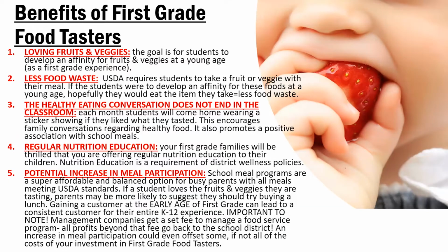The decision to invest usually comes down to whether the benefits outweigh the costs. So, here are 5 ways to sell your stakeholders on investing in first grade food tasters. Number 1, loving fruits and veggies. The goal is for students to develop an affinity for fruits and veggies at a young age as part of a first grade experience. Number 2, less food waste.